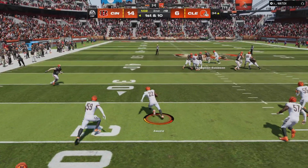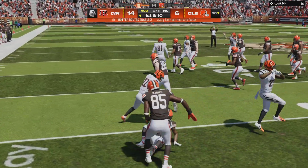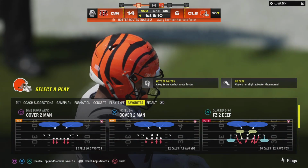Trying to fit it into Moore, but it's intercepted. Cheetah Bay Alousier with a pick. And the Bengals are going to take over at their own 30-yard line.